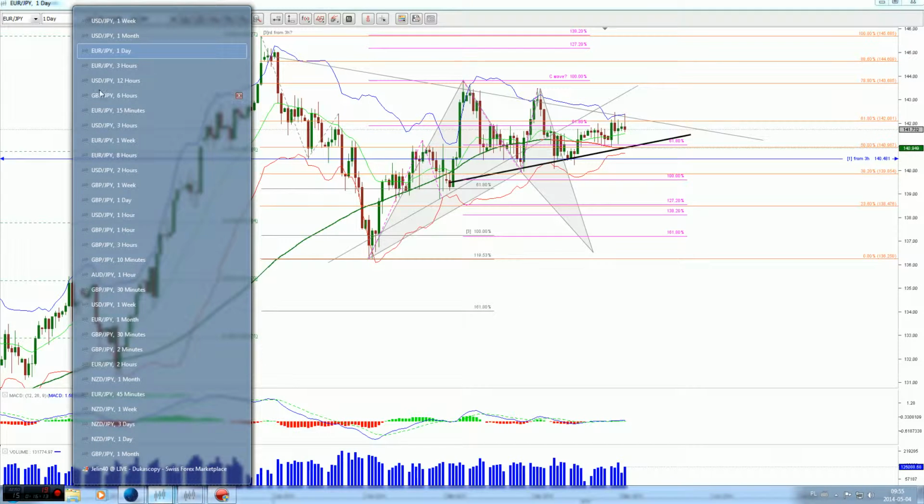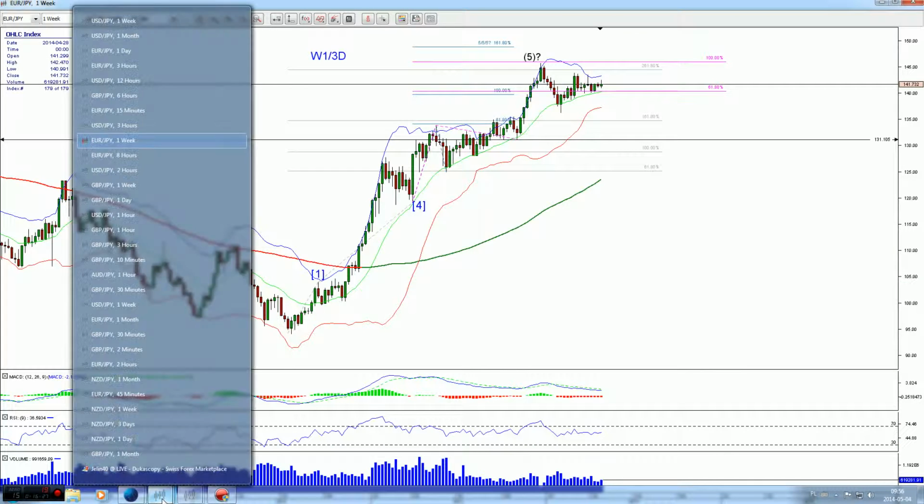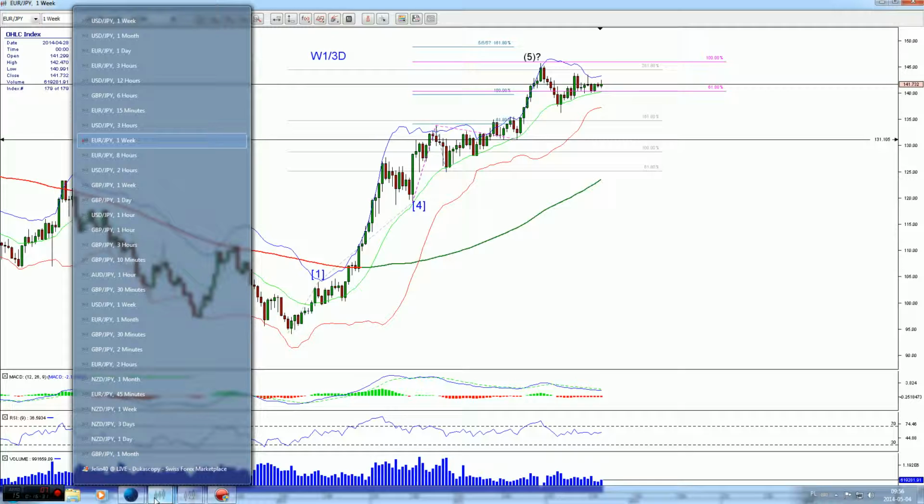If you check the weekly, there is a weak candle, which is green, but this is a weak candle, to be honest. So I think the market is preparing for something, and most probably is getting mature to start to follow.